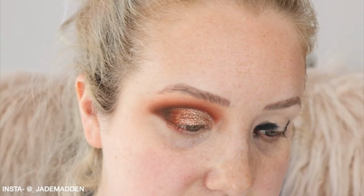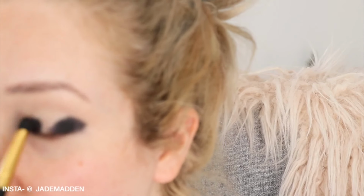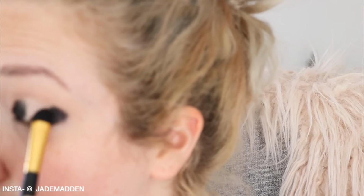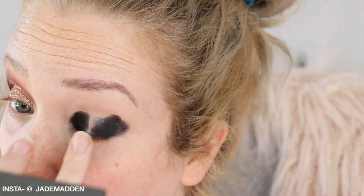So I've basically just done, I mean, God, look how messy that is, but that's okay. Done those outskirts. I want to go in with the sequin, kind of layer it over the top. I think it's honestly just like the matte, but it has just that little bit of glitter shimmer reflect in it. I'm going to go in with my finger and the metallic.